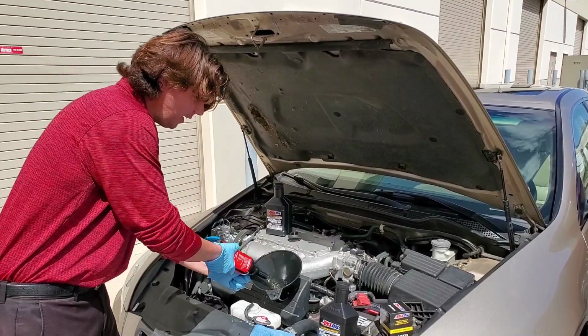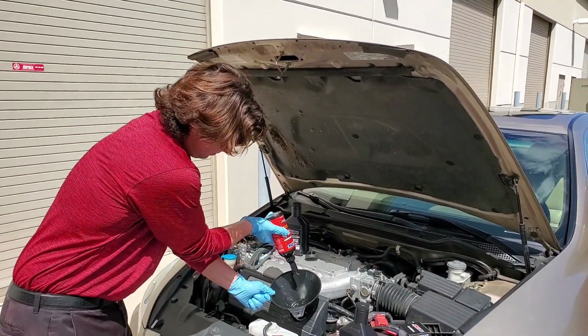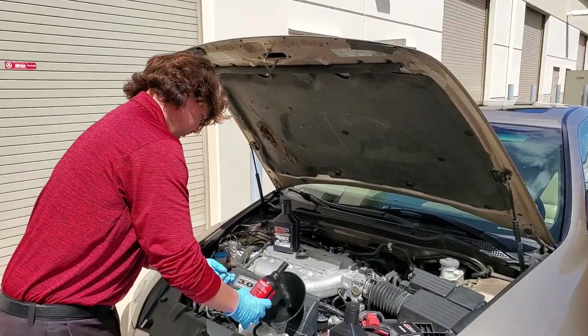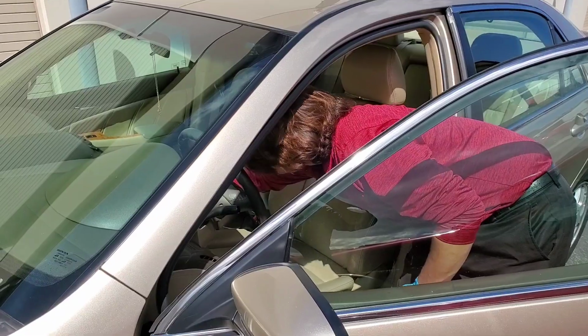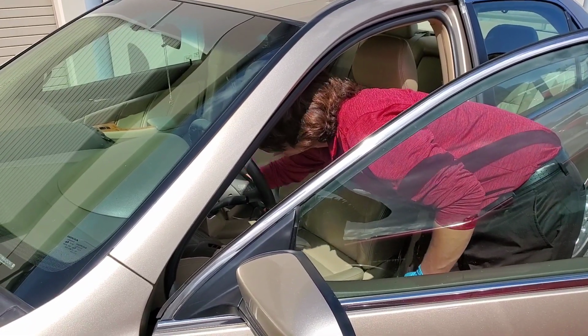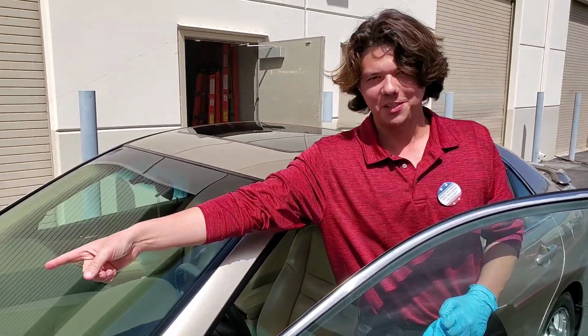Now we go ahead and idle her for 15 minutes. We're going to start her up. And now all we do is let her idle for 15 minutes.